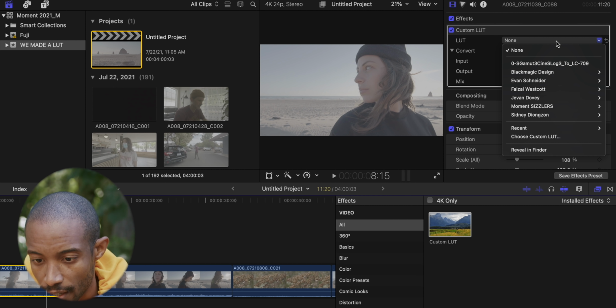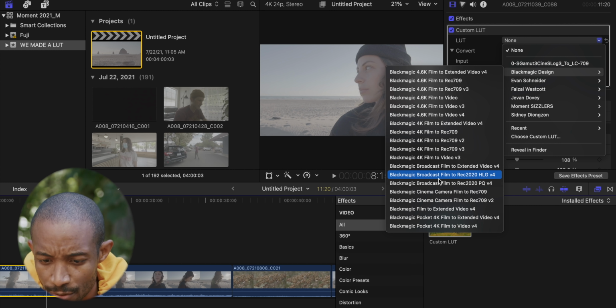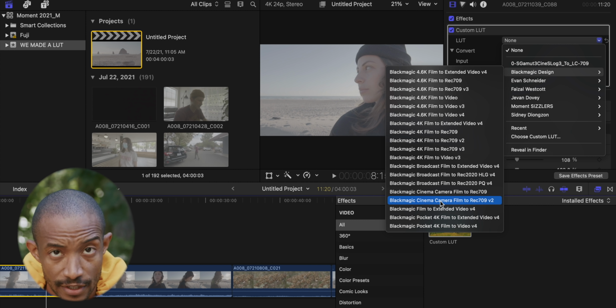Boom, dropped. Now, since I shot on my Blackmagic Pocket 6K Pro, we need to do a conversion LUT to Rec 709 color space because this is a flat profile. So let me just go to my Blackmagic folder here. I have a ton of different options. And I'll just do a simple film to Rec 709 color space transfer.